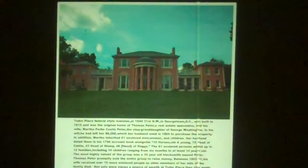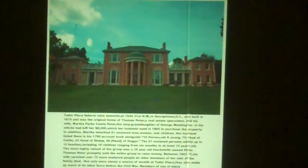In his will, Washington had left his step-granddaughter $8,000, which her husband used in 1805 to purchase the property that you're going to visit later this week. In addition, Martha Parke Custis Peter inherited 61 enslaved men, women, and children. Her husband listed them in his 1796 account book.